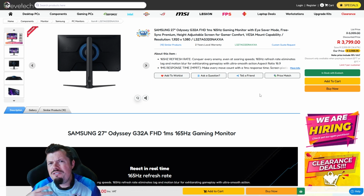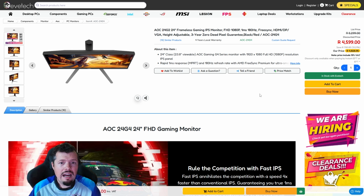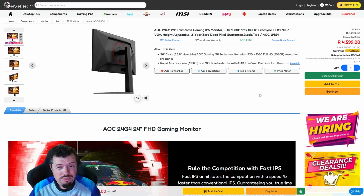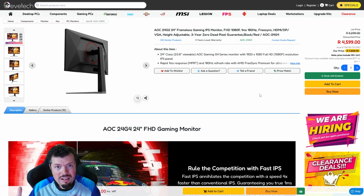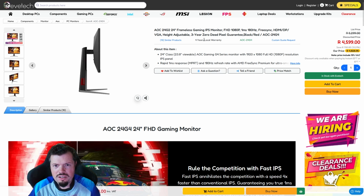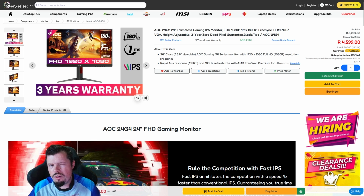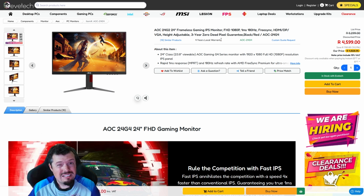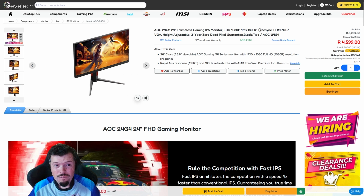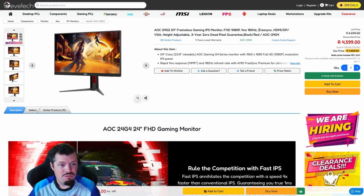But if you want to go esports, let's say esports is going to be your thing, then I would say look at the AOC. This is the cheapest IPS that I could find. It's still 4,599, but big pluses with AOC. They have some of the best IPS technology around in monitors right now, which really doesn't hurt. It's got a 3-year zero dead pixel guarantee and a 4-year local warranty on top of that. So it comes with an incredibly good warranty. It's got FreeSync Premium as well, and that 1 millisecond 180 hertz refresh rate. So for esports competitors and stuff, this is a really good option.